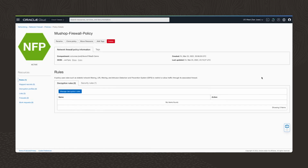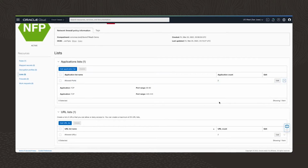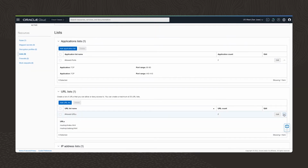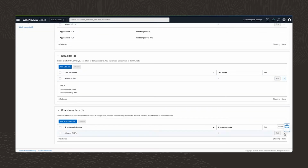The policies that I'm setting up key on 3 specification lists. First, an application list that specifies specific ports. Second, a list of URLs. And finally, a list of IPs that define the IP addresses and the CIDRs I want to allow.